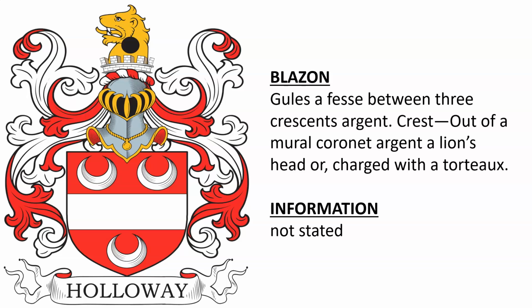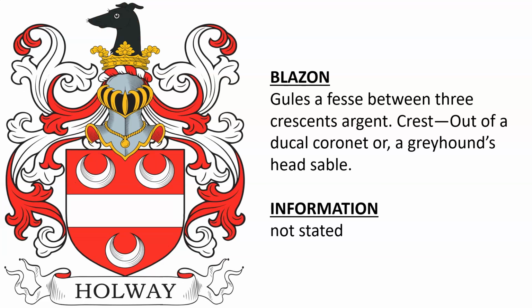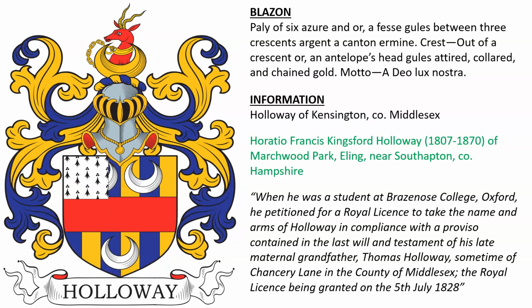This has crest out of a mural coronet, argent, a lion's head or charged with, it looks like a pellet, and very similar coat of arms next. Wasn't able to find the armatures for these two. Same situation for the third, which is Holloway, crest out of a ducal coronet or a greyhound's head sable. We'll get to some possibilities later for these 3 that we weren't able to find.